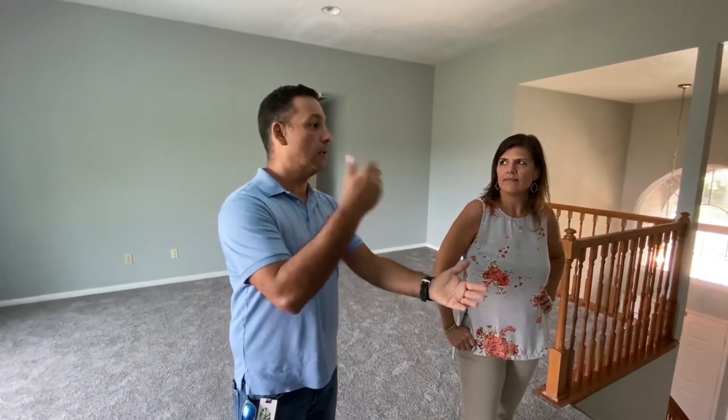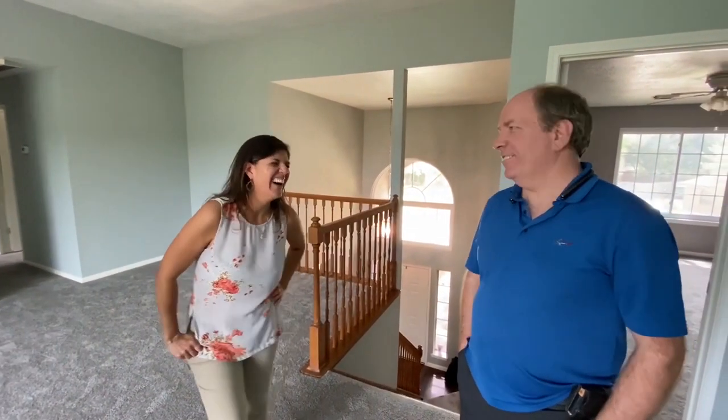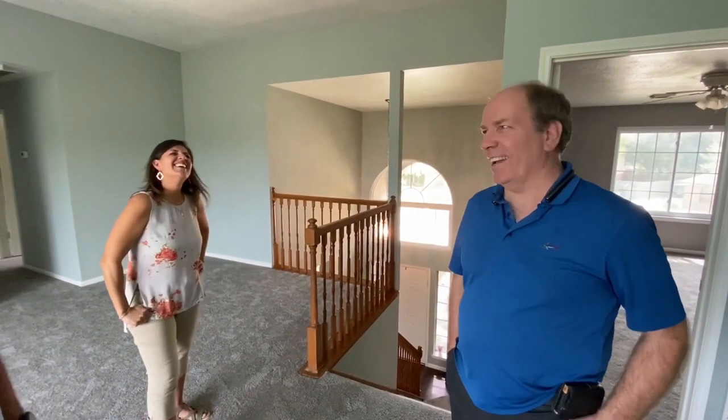Because you have five bedrooms, a pool, a big yard, it is nice. Look at what we can do here. I don't know what you're going to do, honey, but you have to get it. Yes, that makes sense, right? All right, you guys are sold. Sold. $310,000, they want the house.